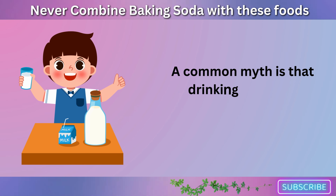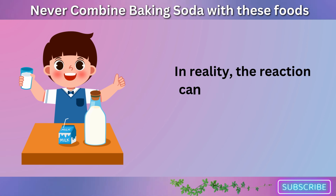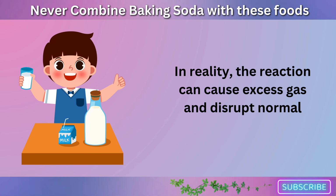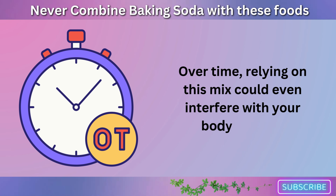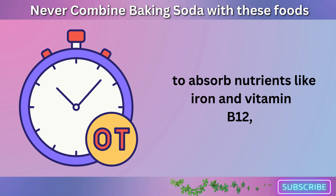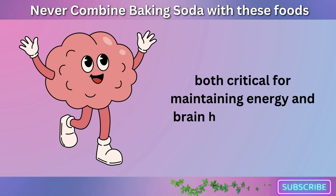A common myth is that drinking milk with baking soda coats and soothes the stomach. In reality, the reaction can cause excess gas and disrupt normal digestive rhythms. Over time, relying on this mix could even interfere with your body's ability to absorb nutrients like iron and vitamin B12, both critical for maintaining energy and brain health as we age.